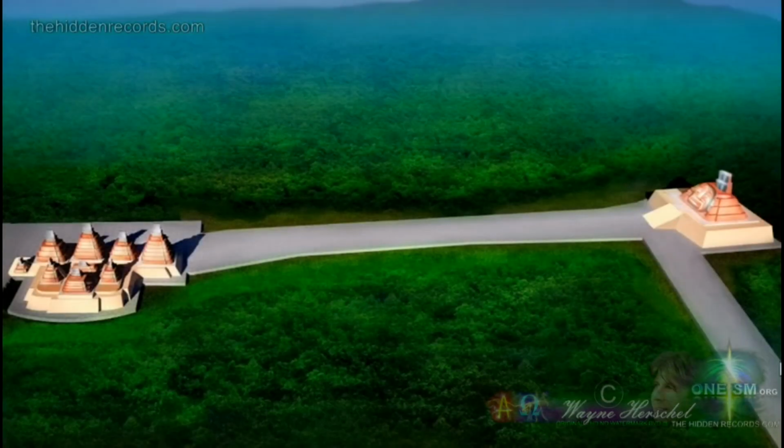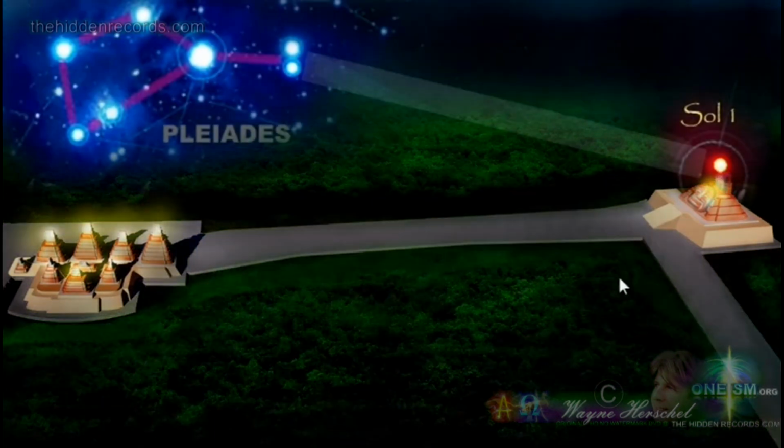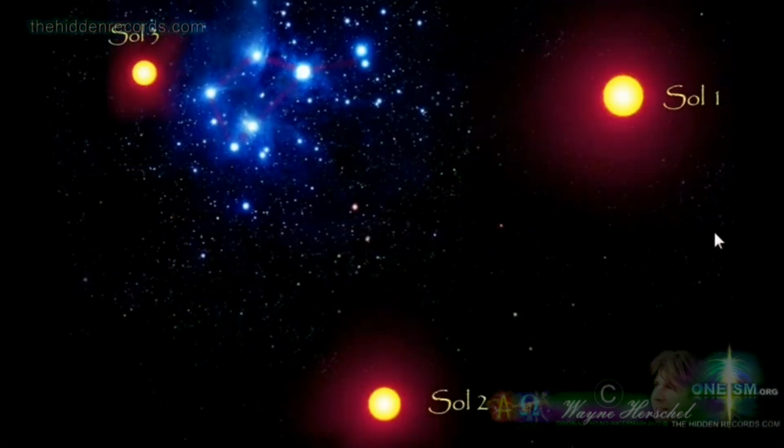The Tikal pyramids of the Maya, very ancient civilization, earliest pyramids built there were in this configuration of 7 with a causeway to one very important temple pyramid. And they built many pyramids around here afterwards, so it got very confusing. But if we look at the earliest blueprint, it was that for the Pleiades and that sun-like star, in my opinion. We're looking just at these 2 at the moment, Sol 1 and the cluster.